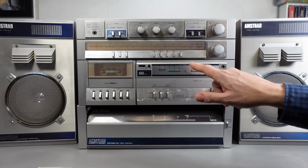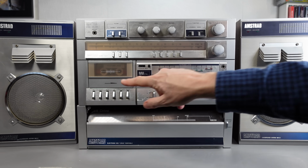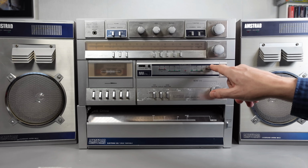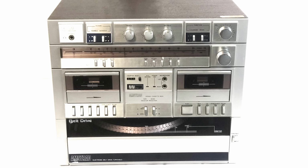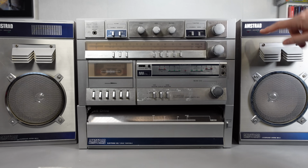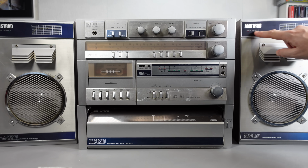I remember distinctly choosing this model over a model that had twin cassette decks, because this one had this big bank of flashing LEDs, whereas the twin cassette version covered this section over and just had a couple of LEDs in the middle. They've also got little LEDs up here on the speakers as well, which is interesting. You don't see that too often.